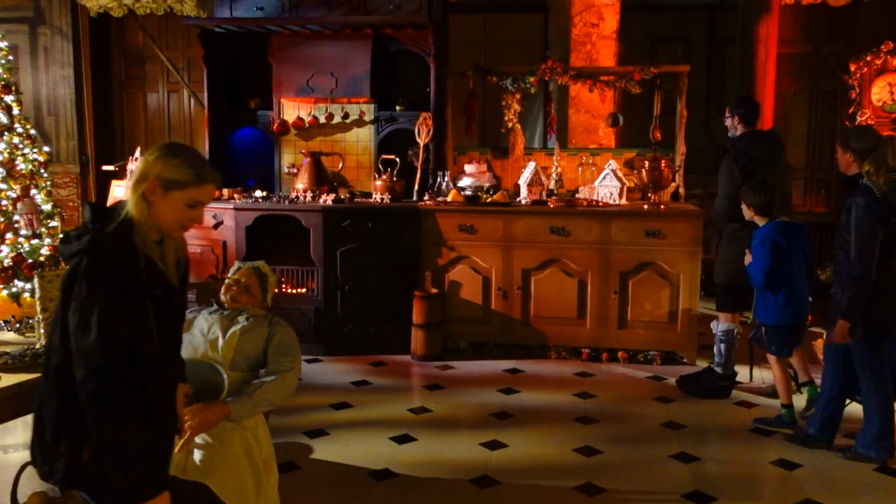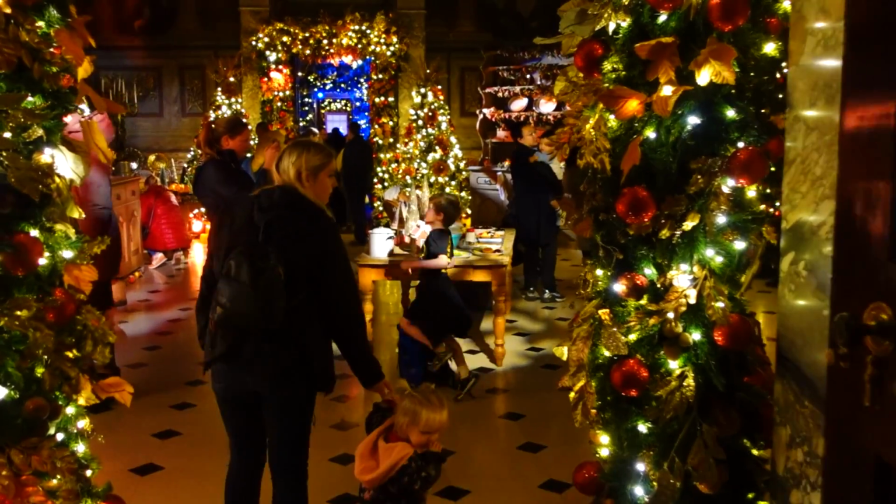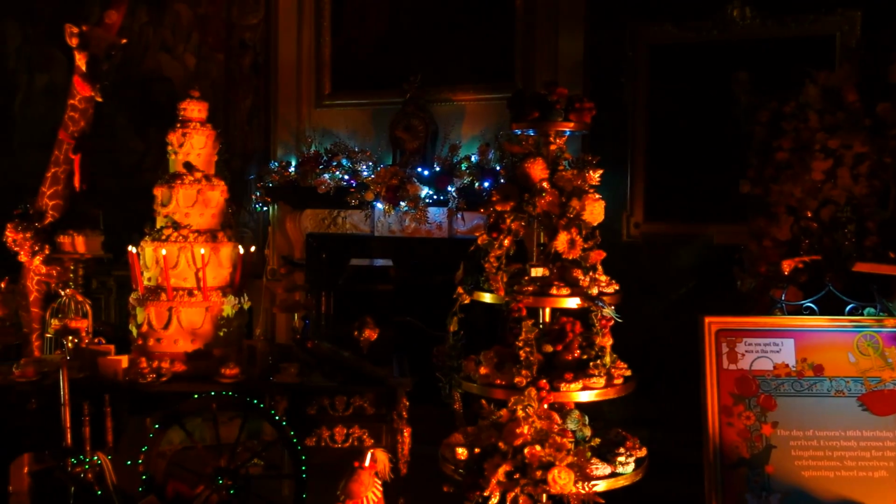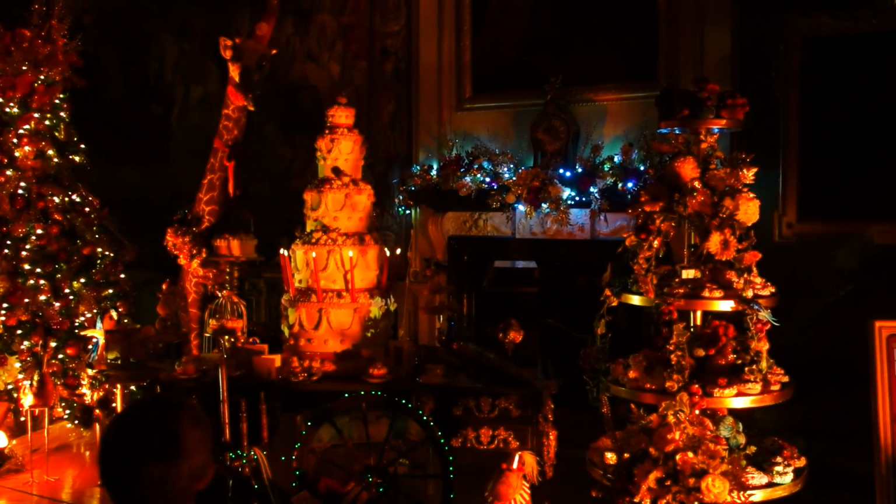Like you say, we've been to Woodstock and various National Trust houses. This is on a whole other level. I cannot wait because they do the illuminated light trail. No, I'm really excited for that, just to see Blenheim Palace in the night with all the lights. Yeah, it's going to be magical, hopefully.